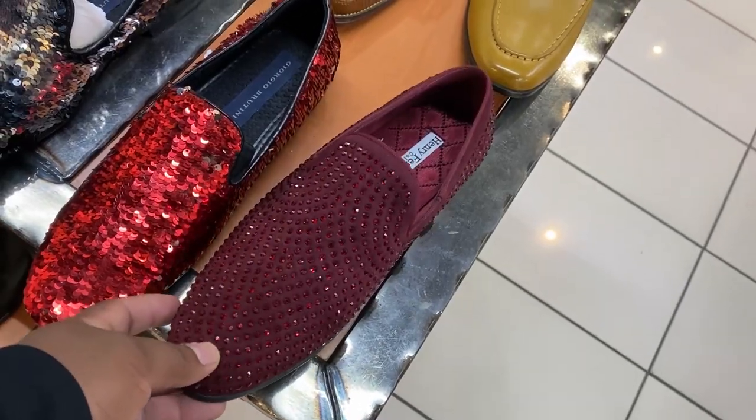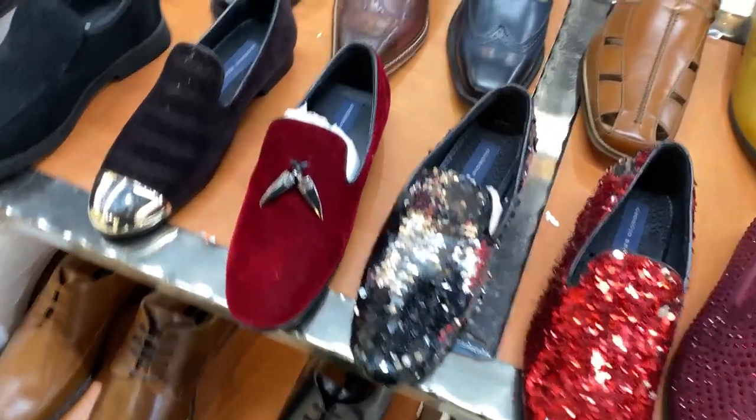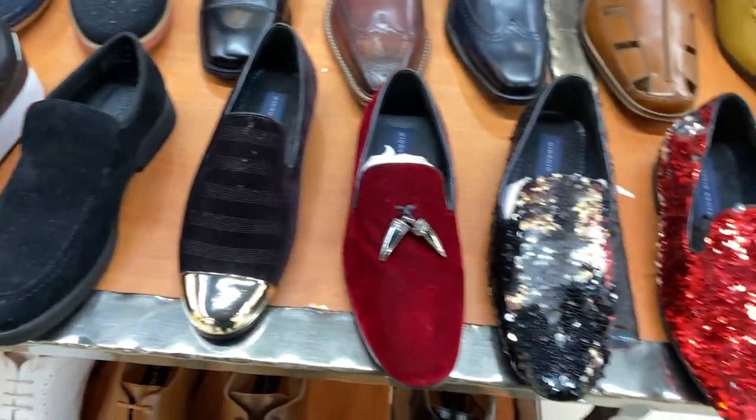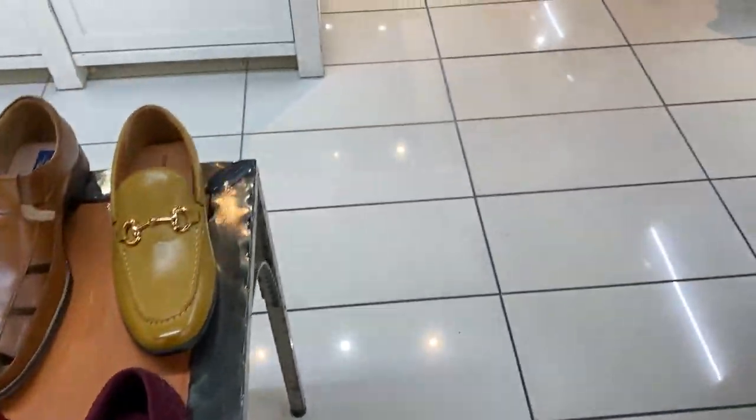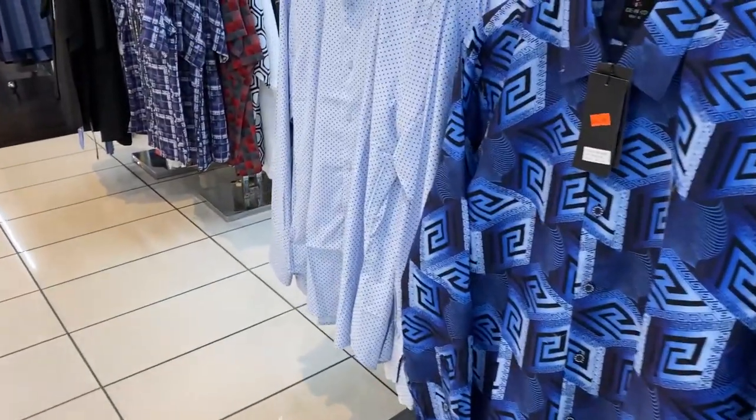Today, we were in LA, and we were walking around the Fox Hills Mall located in Southern California. It's near the city of Culver City in Los Angeles. And so we dropped into Via Italia. It's a men's store located inside the Fox Hills Mall.